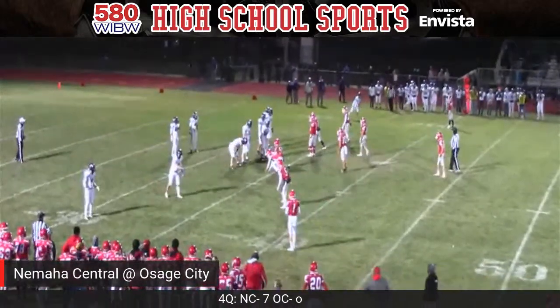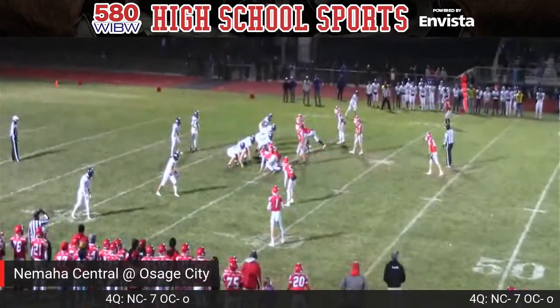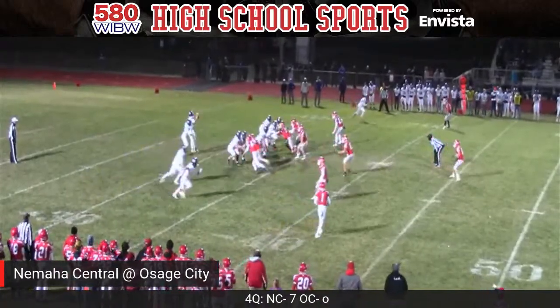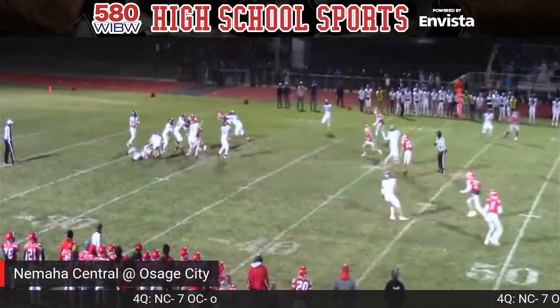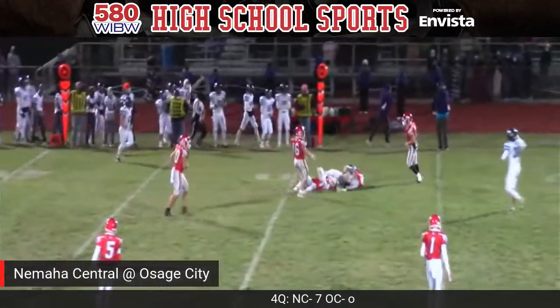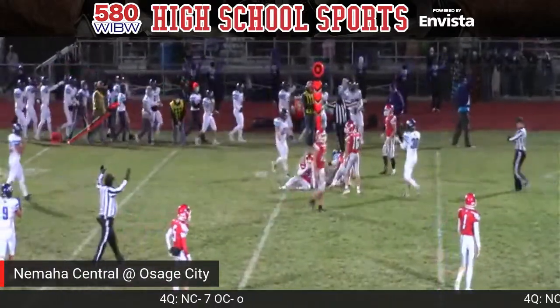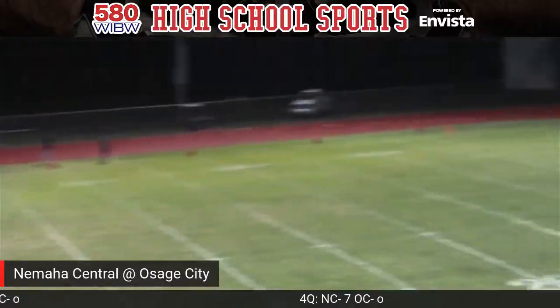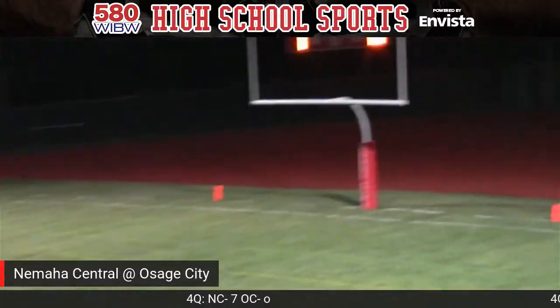Let's see if Osage City will bring some heat this time on the 3rd and long. Big moment. Wing and receiver left, 2 receivers right, with Garrity coming in motion to the slot. Kramer, 5-step drop, looking from the pocket, throws over the middle, completes it, and up for a 1st down! Nemaha Central, they find the soft spot in the defense, and it's a big gain for Tyler Garrity.